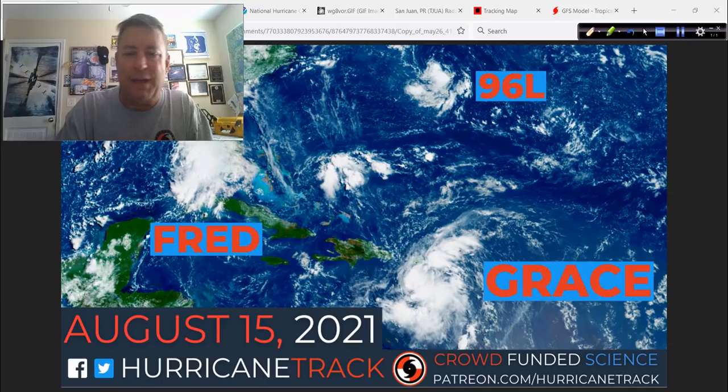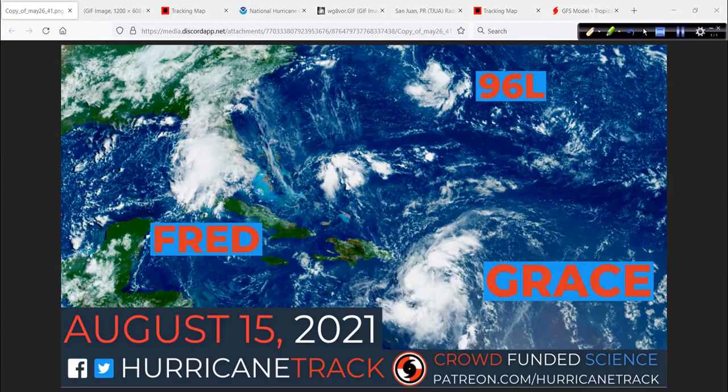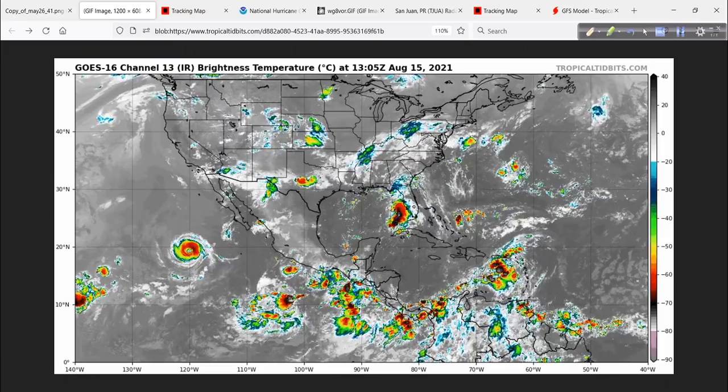And if you just look at the satellite snapshot there of our title graphic, you might think, ooh, that's a pretty formidable looking system too. But you got to look kind of under the hood, as they say, and you can find that it's a different story. So we'll talk about all of it here in this afternoon's update.